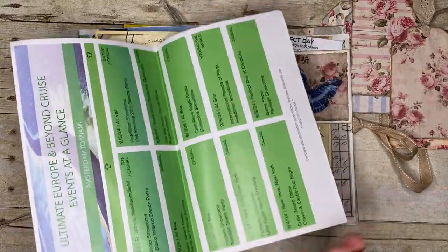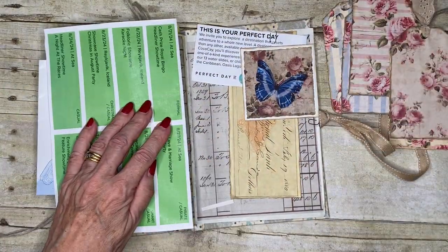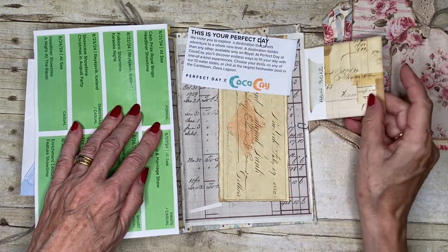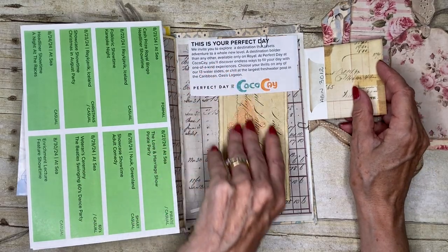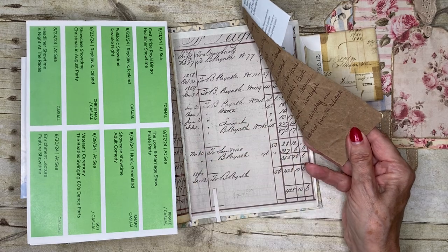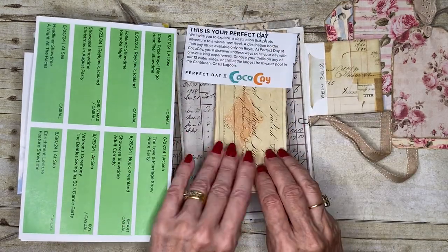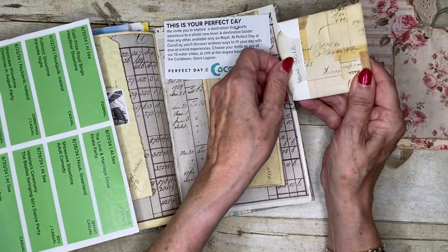total itinerary. So our first leg of our cruise was 9 days, and then the second leg was 22 days. So we were on board for 31 days. And then we went to the private island that the ship line owns. And I've got a bit more journaling on there. A bit of journaling here.